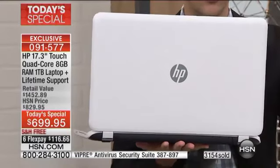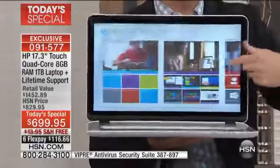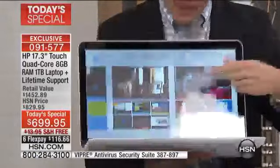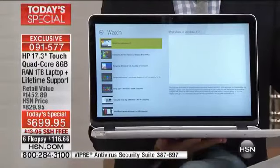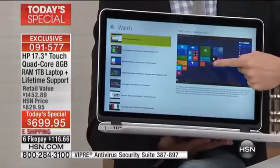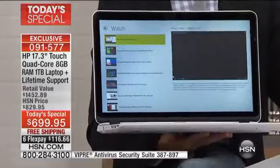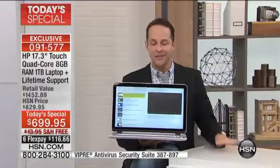Not only are you getting the country's top-selling laptop. I love this white color. HP's laptops were the #1 seller in the country. Our most favored size at HSN is the largest size, so many of us prefer the larger size because it's just easier to deal with. It's easier to see, it's easier to control. When you're using your fingers, you don't have to be quite as specific. Obviously, when you have a larger screen, the larger screen is everything. So you're getting our larger screen, you're getting the best company in America, the most purchased laptop in America, and you're getting a lifetime of support.